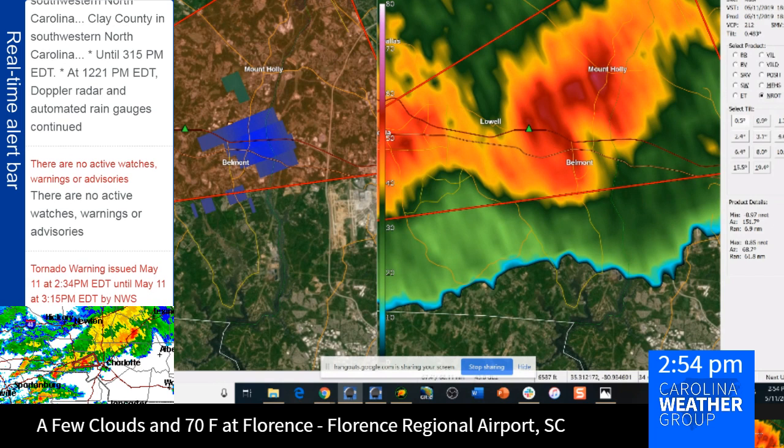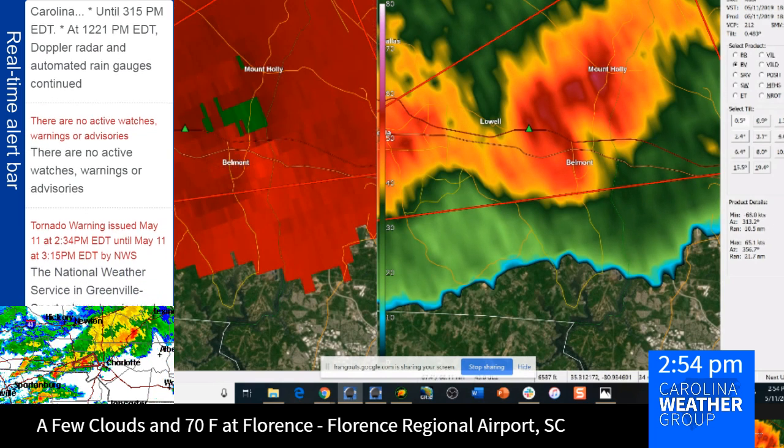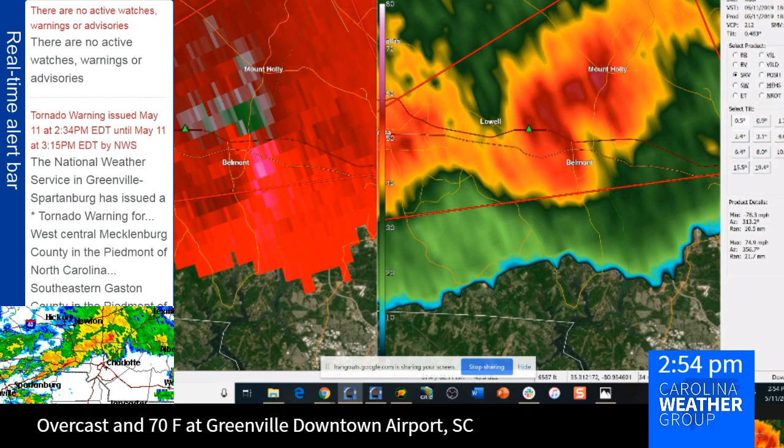So let's go back to our velocities here. There's our base velocities, but we like to look at the storm relative velocities.